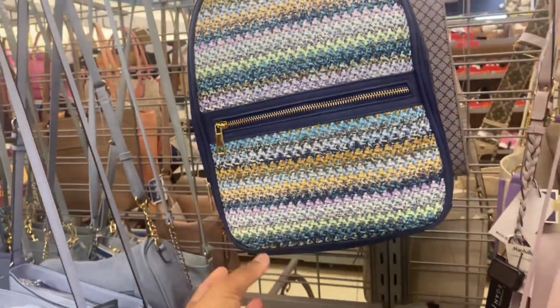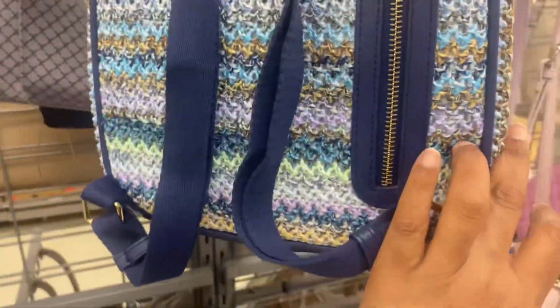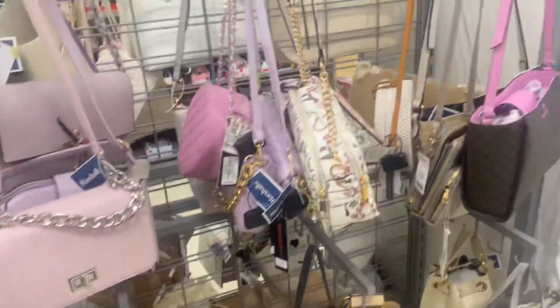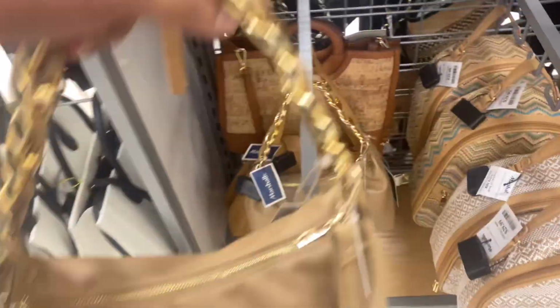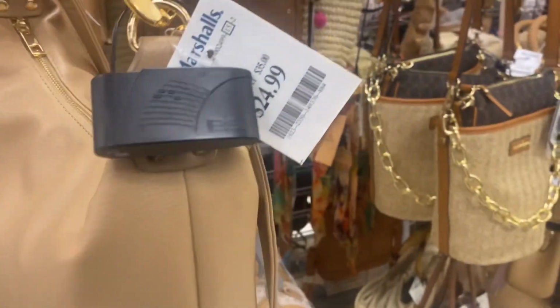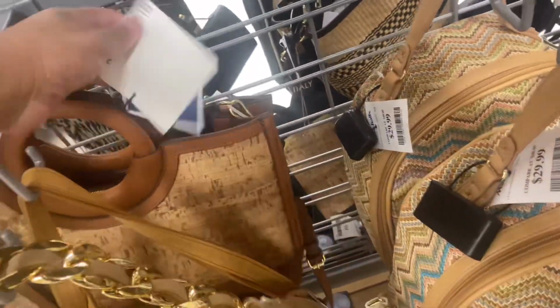Tommy Bahama. That's pretty. Colors. It's like a woven. Gold details. There's a zipper in the back. Nice. It's actually on clearance for $24. Love it. This one has a scarf. $29.99. Oh, I love this. This is pretty. Gold braided detail, and it has a strap, and it's $24.99. Okay. Oh, that's pretty. Nice. That is gorgeous.